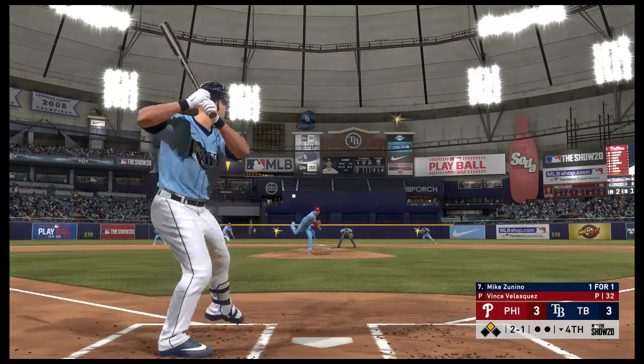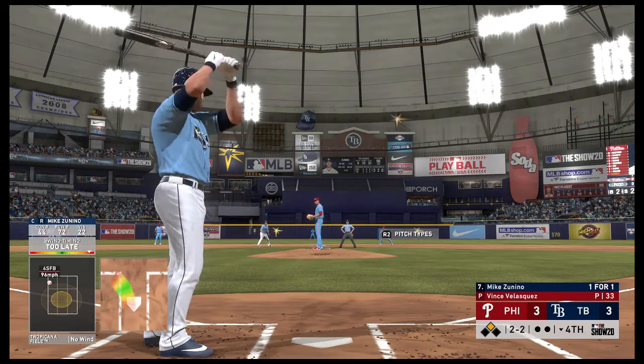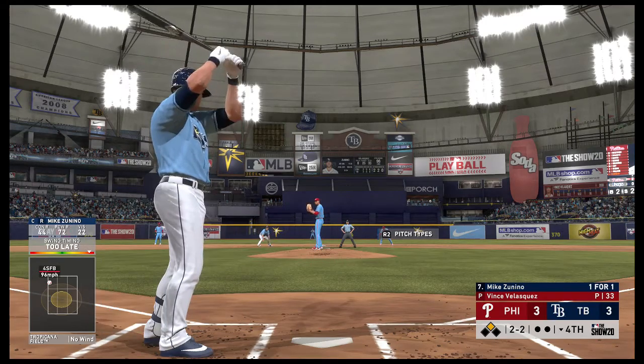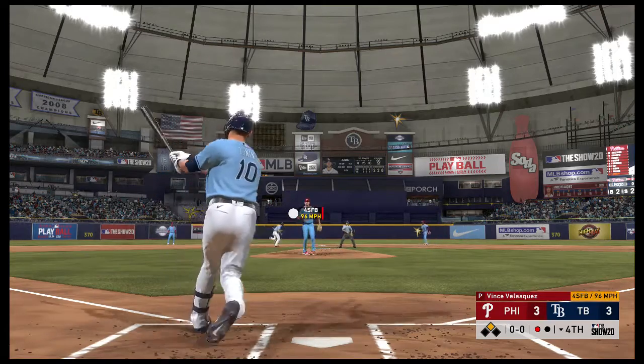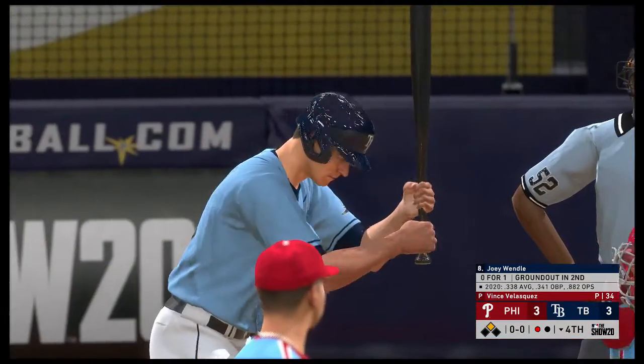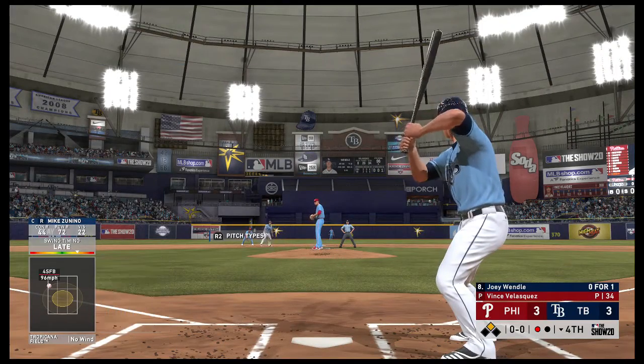Pitch on its way now to Zunino. 2-2. Threw that fastball right by him. He had no chance to get the barrel of that one. Swing and a miss on the fastball, and that's the first out. Joey Wendell digs in now. He's 0 for 1 thus far.